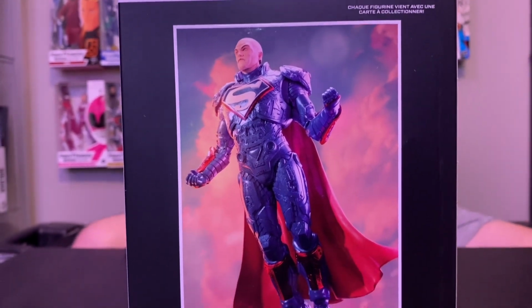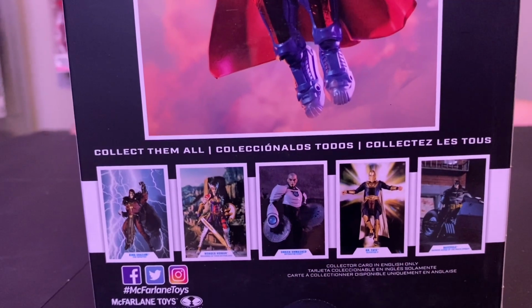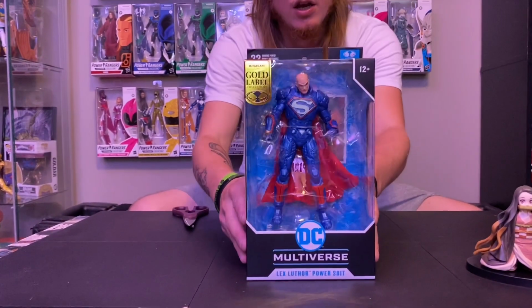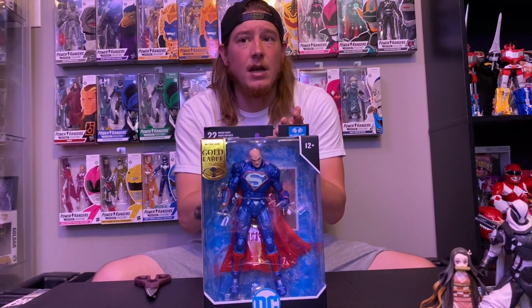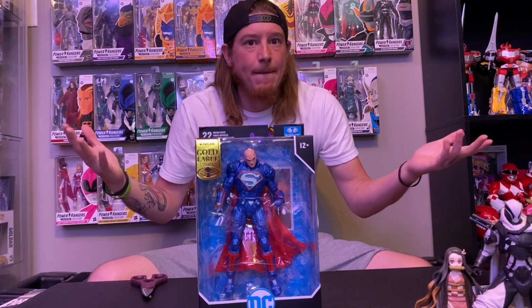So he is very interesting. I know a lot of people just kind of trash the gold label, which I get. The gold label doesn't mean anything to me, because basically you already got this suit. You already got Lex Luthor in his green suit. So now this is gold label because you slapped a cape on and took the head from the regular Lex Luthor and put it on him.